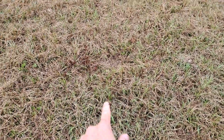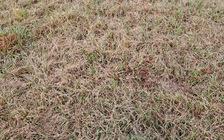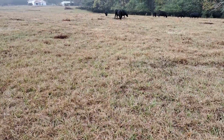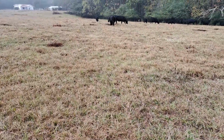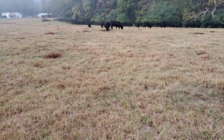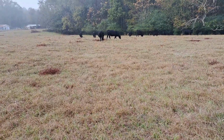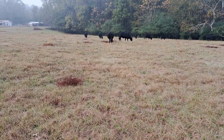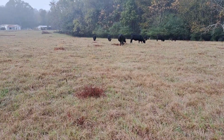But what we typically like to do is graze all of this, okay? We like to graze all of this grass throughout. We don't graze it all the way down. We'll do a couple passes. But being as it is Bahia, we will graze it harder than our Bermuda, okay?